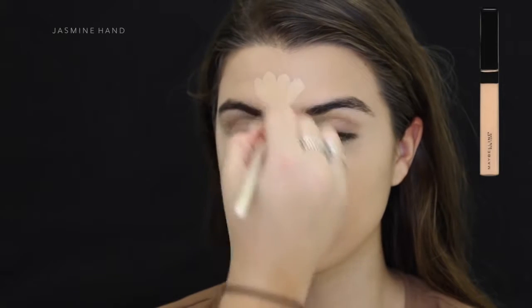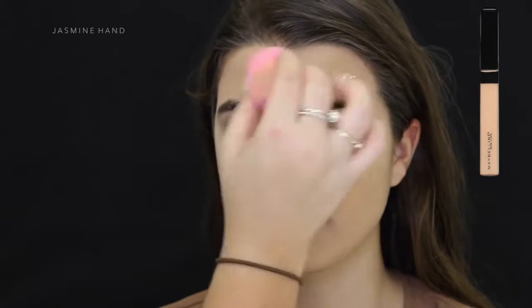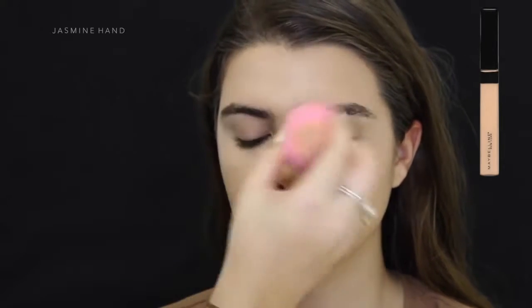Then again, with the same concealer, I'm just popping that on her forehead, down the bridge of her nose, Cupid's bow, and then on her chin, and then, of course, blending it all out.